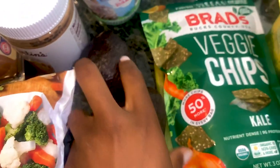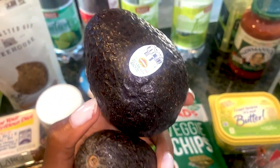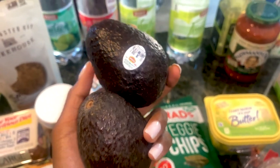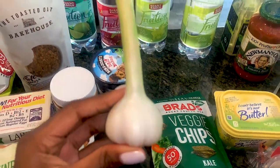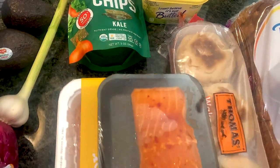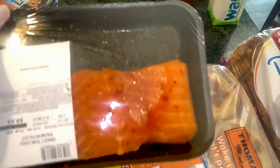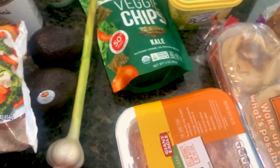We also have some avocados, which you guys know I love using in salads, and then also for breakfast in the morning with eggs and tomatoes, green onion, red onion, which is also great. For protein, I got some salmon. I think it's sweet Thai chili as a flavor, so I won't even have to season it that much.